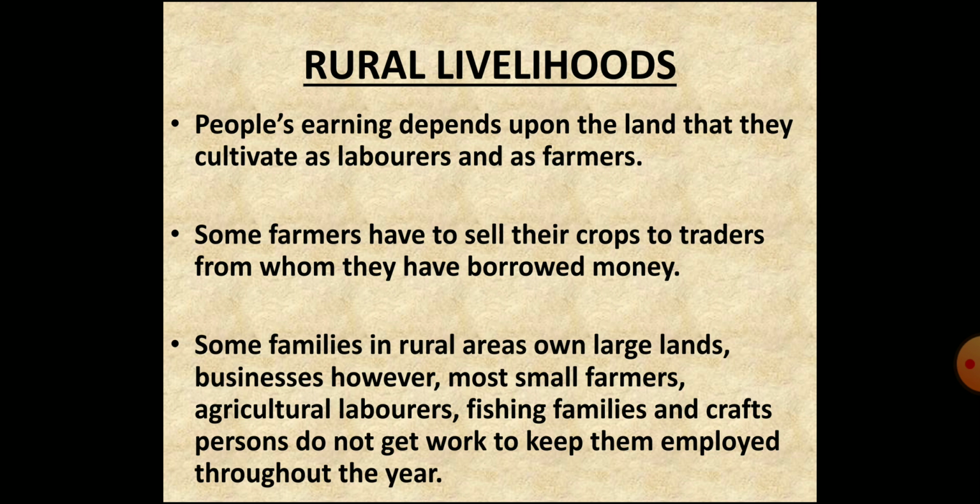Most of the people associated with farming are laborers. Most of the farmers cultivate their land and produce just enough food for themselves, with a little left over for selling in the market. Some farmers are forced to sell their produce to traders from whom they borrowed loans. Children, borrowing money for many families is a compulsion. They borrow money for their work, and when there is no work at that time, they borrow for their survival.